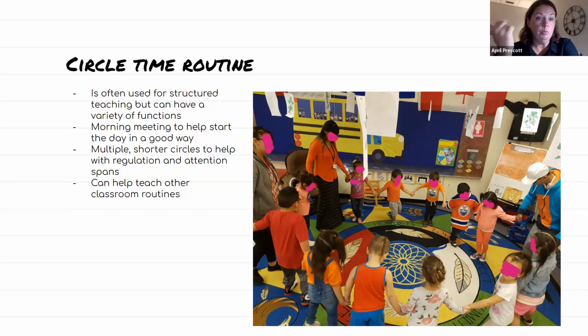Multiple shorter circles can help with regulation and attention spans versus having a couple big long circles. Again, you're going to be the best judge of that in your classroom, and your kids are going to help you determine that as well.